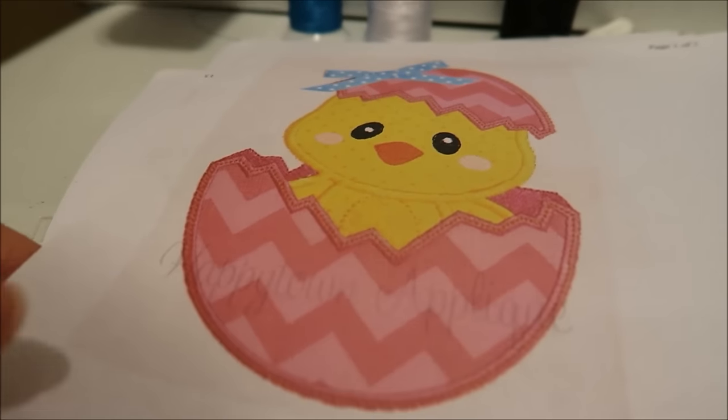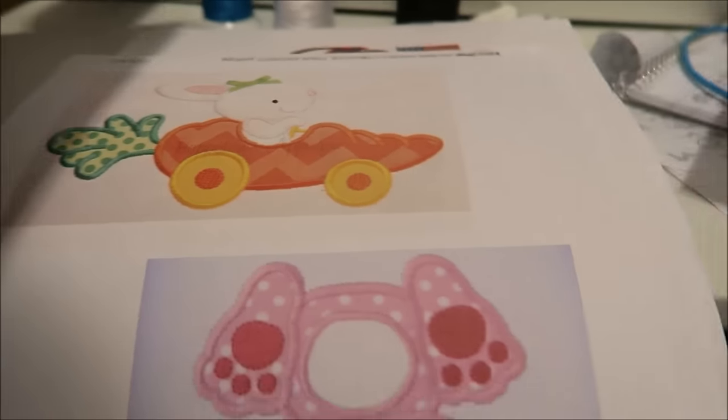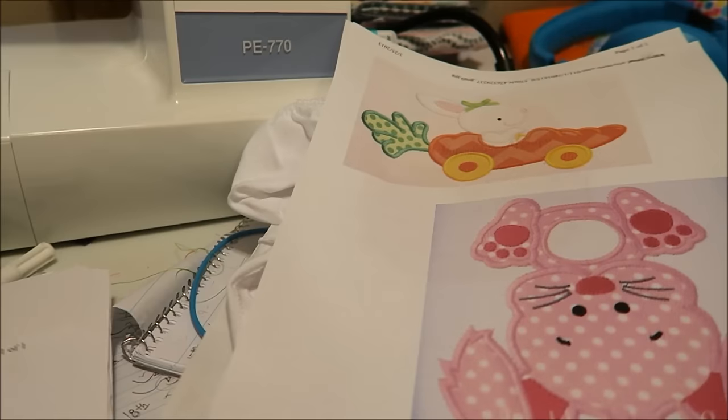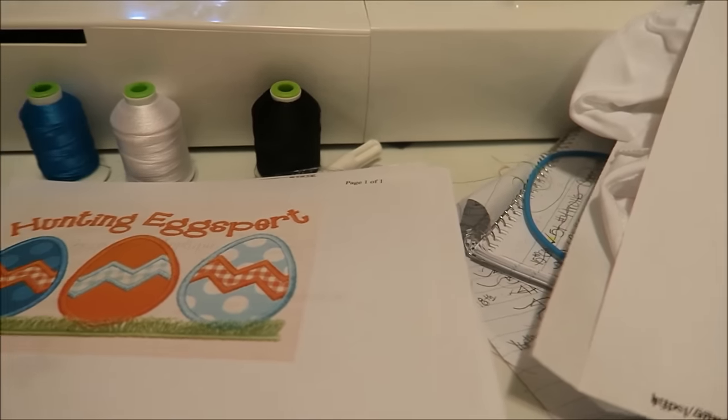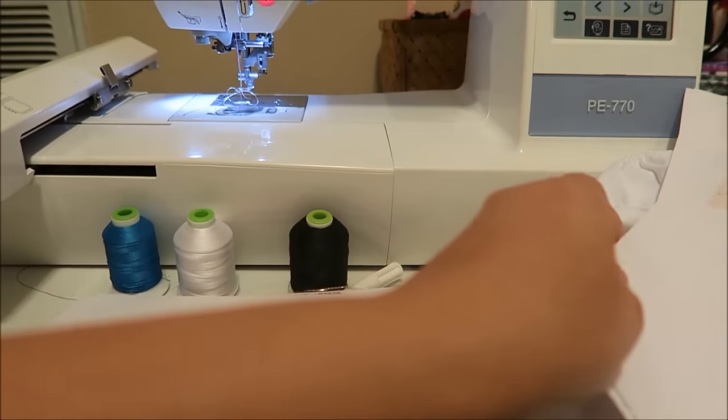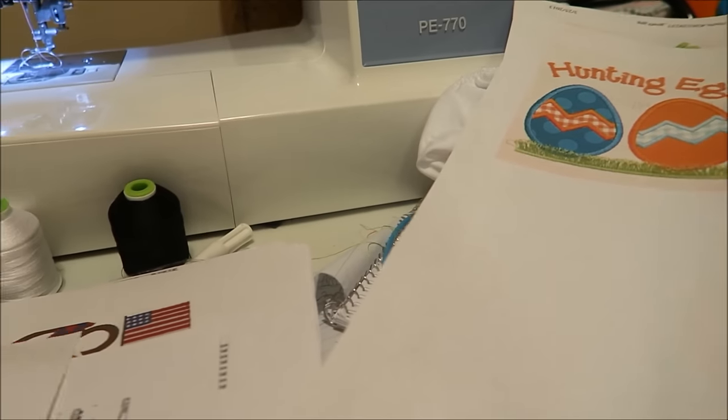Happy Town applique. I wonder if these still sell. Looks like all these came, and these were some of the very first ones I got, because it was around Easter. So whenever I'd get designs, I would print them out. Now I have like a million billion, so that doesn't work for me anymore. But this is what I'm talking about.